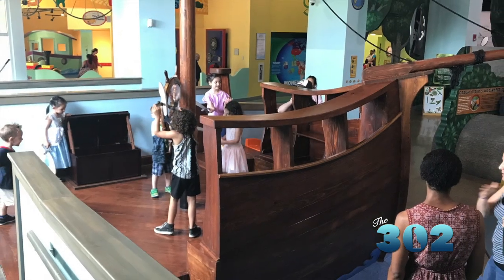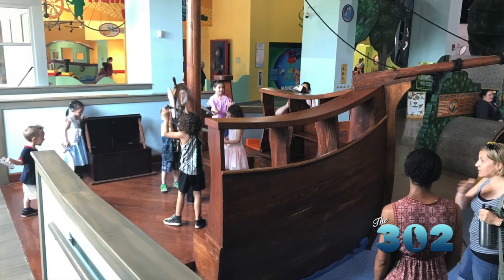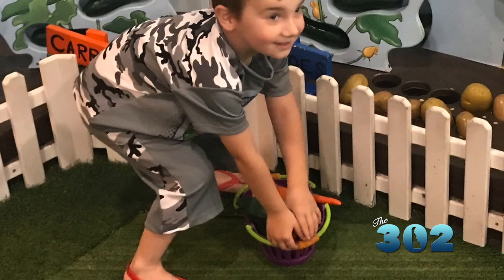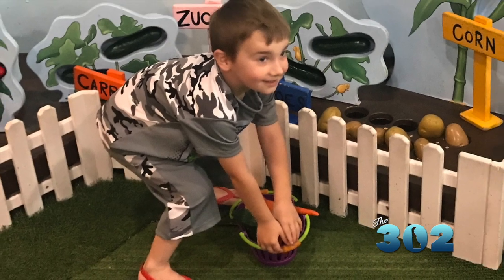Pirate area. Yeah. Maybe they want to build a dam up or just splash in the water. It's a little bit of everything. Yeah, you also have, it looks like a garden back there without dirt. I'm sure the parents are very thrilled about that.